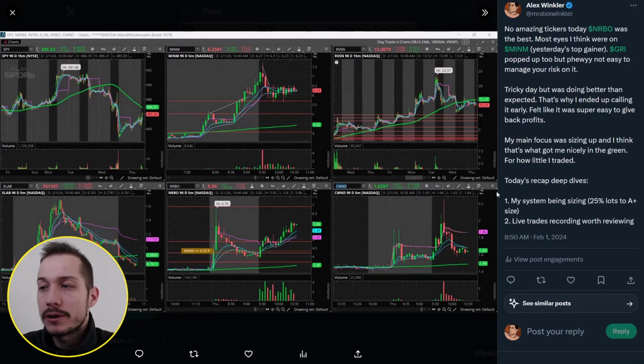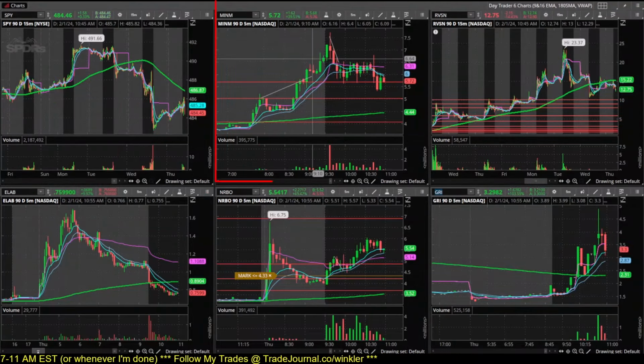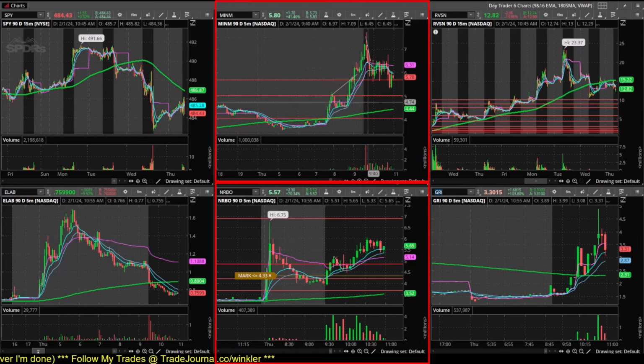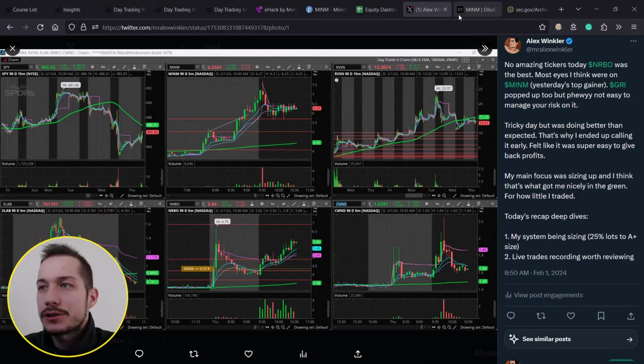And again, today it worked really well and I'll show you guys exactly the trades it worked well on. Blowing up this screen a little bit more for the tickers we traded, I traded MINM and NRBO. NRBO was a new ticker, and MINM was yesterday's gap. I was a little bit nervous about trading MINM and I'll show you why.